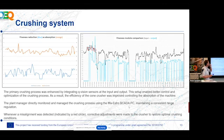You see also here the other curve of the reduction, the module of reduction versus absorption of the machine. So this allows us to make live settings of the machine without waiting for 2 days, 1 week, or more. You know exactly what is happening now.